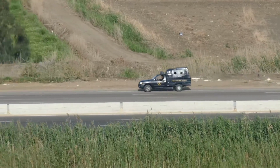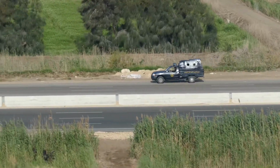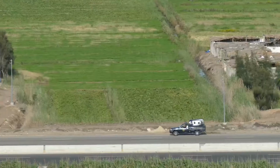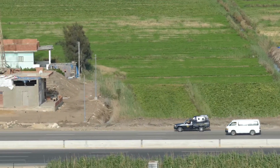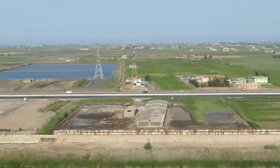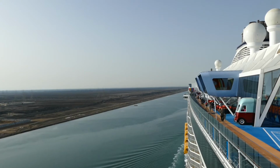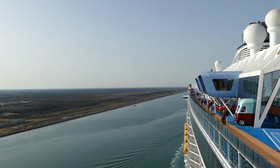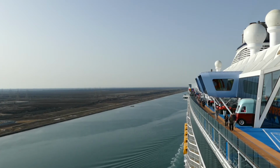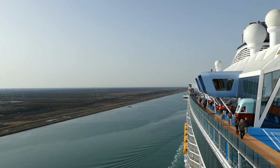We were also surprised to see that we were being escorted by an armed vehicle that drove alongside our cruise ship for the first section of the Suez Canal cruise. On the port side was the Sinai Peninsula, which is mostly desert. We were surprised to see fishermen going about their day as normal, seemingly unaffected by the huge ships passing by.